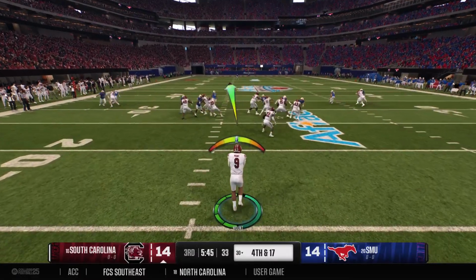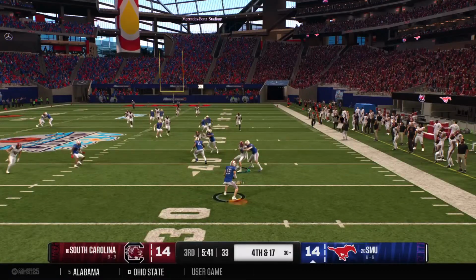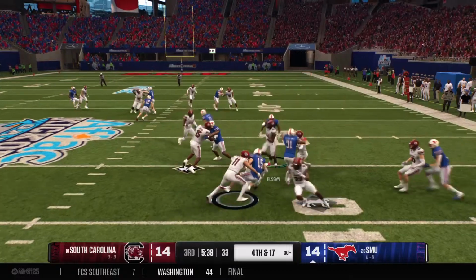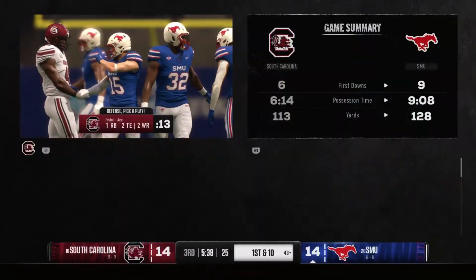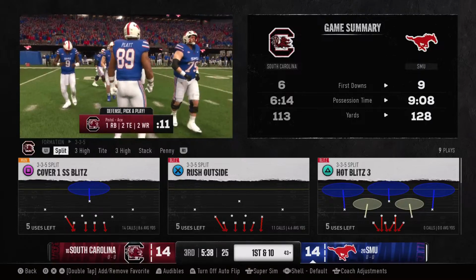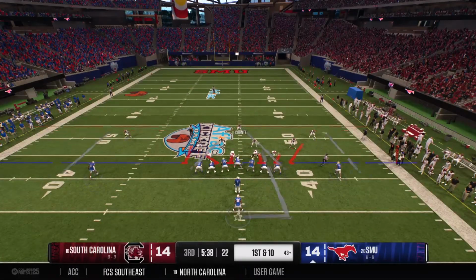The Gamecocks will try to pin them back with the punt. This will be the second time they've had to kick it away. He gets a block. Looking for running room, he'll get it to the 43-yard line before he's stopped. The SMU offense is headed back onto the field. Line gets set, first down.